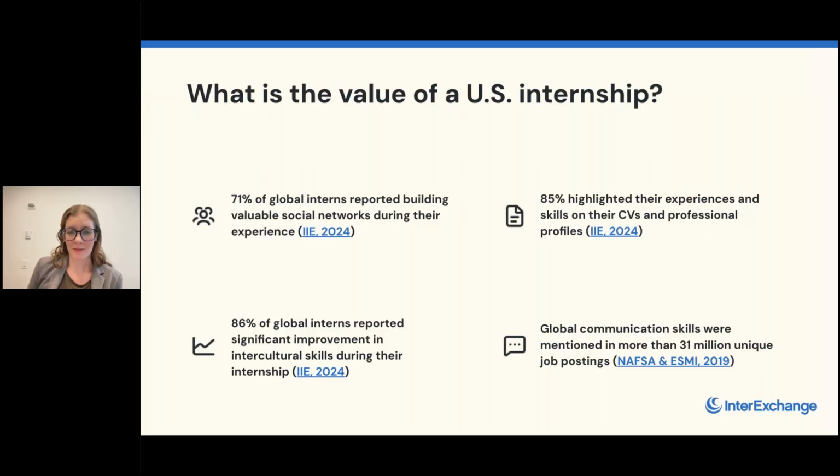So these are some studies. Some studies have been done on the value of US internships. The first one that I wanted to point out is this, that 71% of interns reported that they built very valuable social networks during their experience in the US. So it's a really great opportunity to expand your network of people in your industry and your personal network as well.